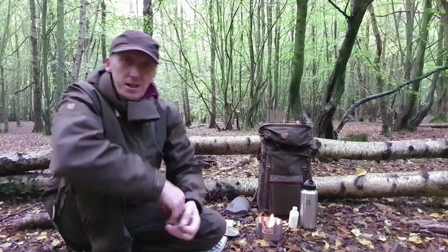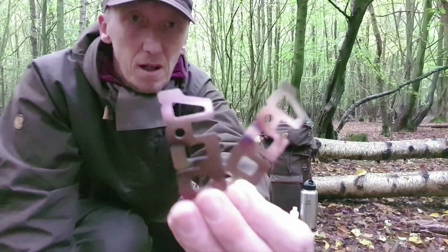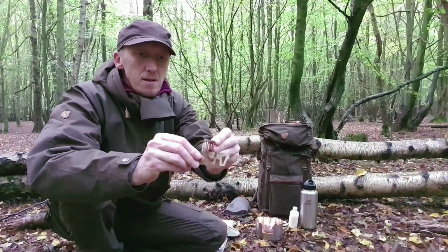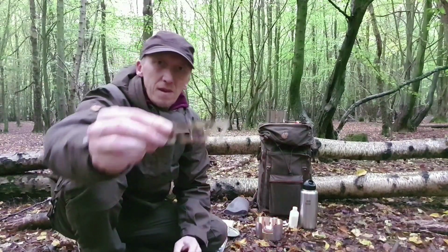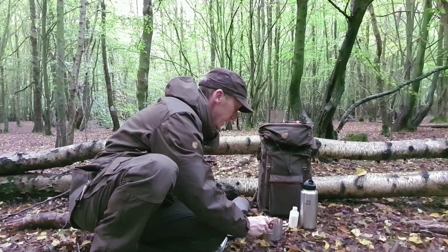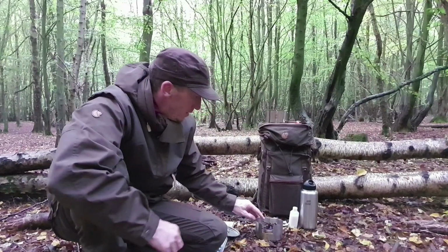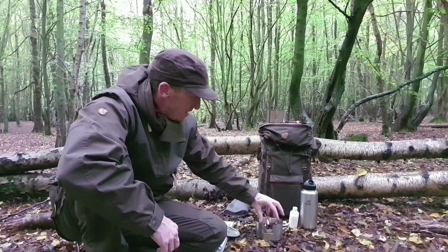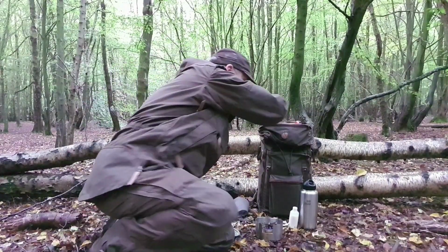So I've just let that actually get going for a minute, and now what I'm actually going to put on are these. Okay, so these are the cross members. Just literally slide over. Okay, and even whilst that's in the actual pot, just slide that over. There we go. Right.